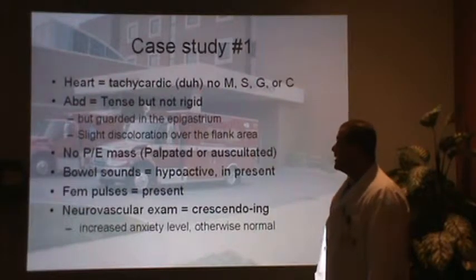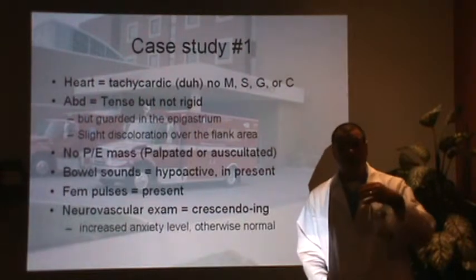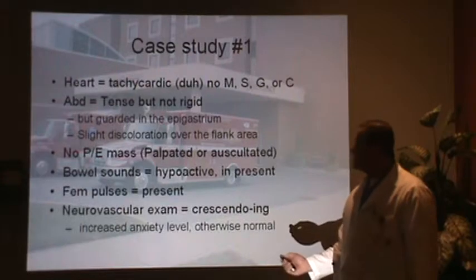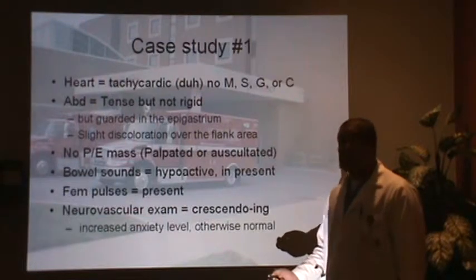He was guarding the epigastrium. Take note here, he had a slight discoloration over the flank area. This is something that you need to pay close attention to for this particular case. There is a specific term for this that I'm not going to give up during this lecture. That's something you'd have to dig for. I'm sure most of the guys know what that is.